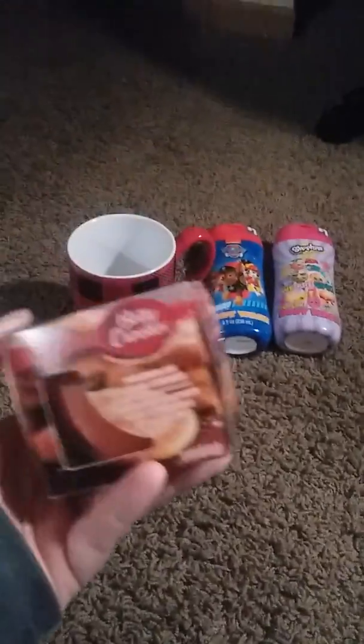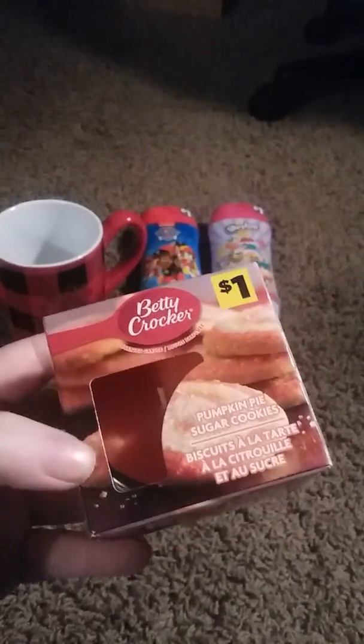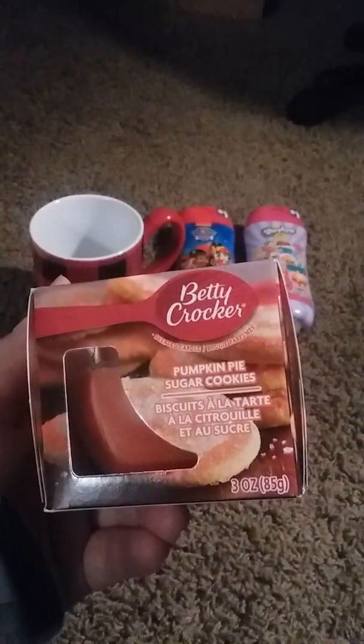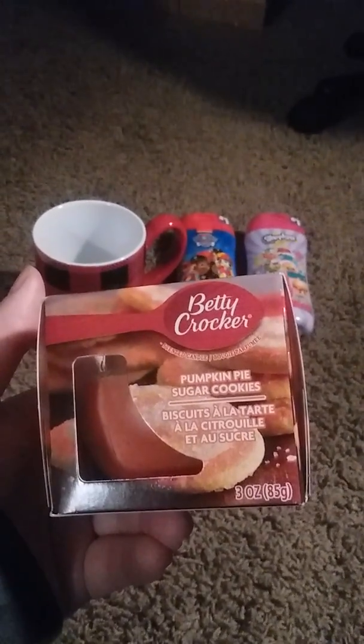Then I got this here candle. This is the exact same candle I got for the other guest that I bought. So this is the Pumpkin Pie Sugar Cookie Candle by Betty Crocker. It's 3 ounces, and it smells really good.